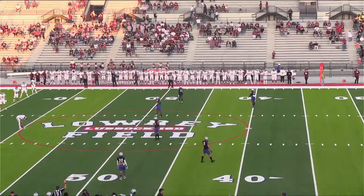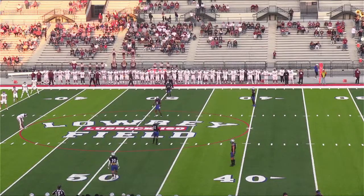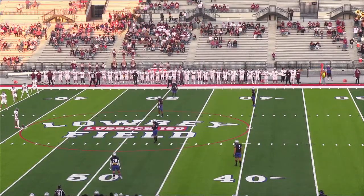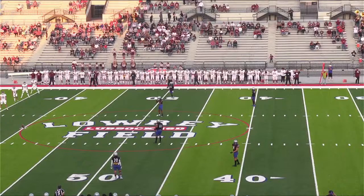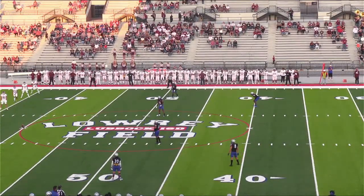Kicking off for the White Faces. He's going to stand number 26 back at the 5-yard line with James Bozeman. Back deep to receive is number 1, Cedric Ross, and number 6, James. So the White Faces ready to kick it away, and here we go.